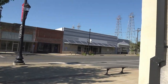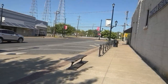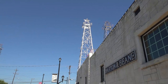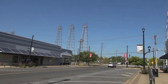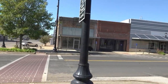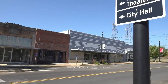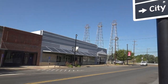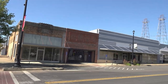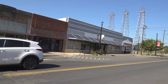This is some more downtown. These stores. There's one of the barracks. Pretty cool. All over on that street down the block there. There's some more stores down the road. I'm not going to go down there because there's not much. I just wanted you to see the main area of Kilgore.